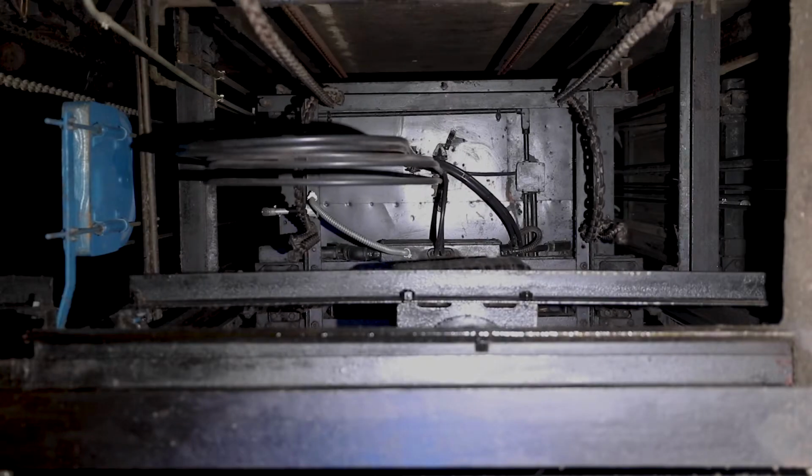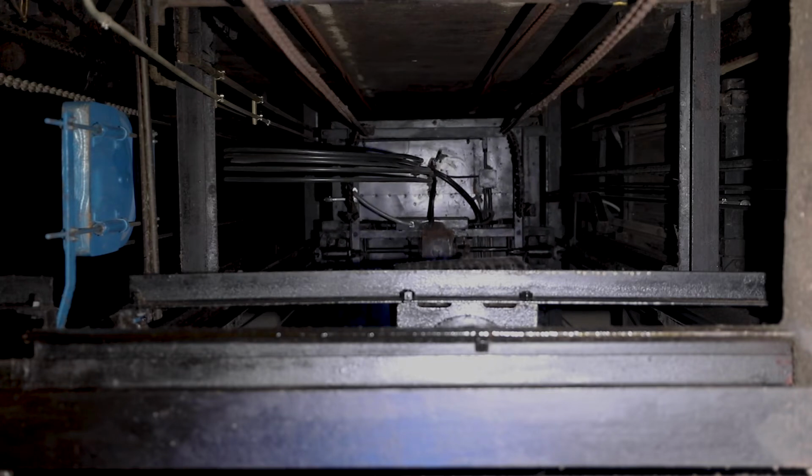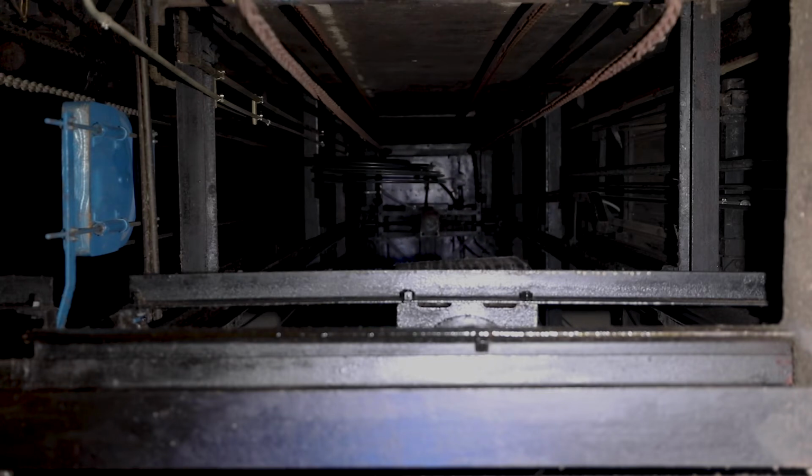What they did was they came up with this light panel that's added in the car, and so what that did was now you changed your hall buttons so they had up and down.